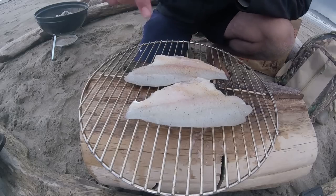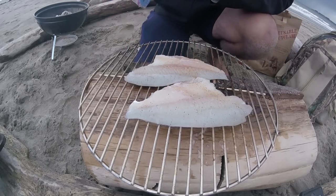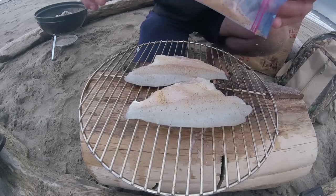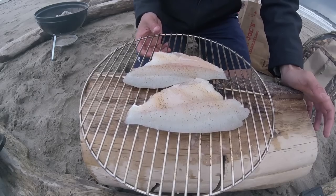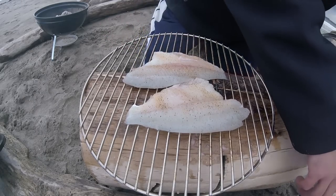I didn't mention it when I was filleting it, but there are some pin bones right down the middle here. And you can't take those out. If I had my fillet knife, it would be a lot easier. But I'll just leave them in and take them out after the meat's cooked. So that's what they look like before they go on the grill. And we'll give it a few more minutes for these coals to heat up, and then we'll throw them on.